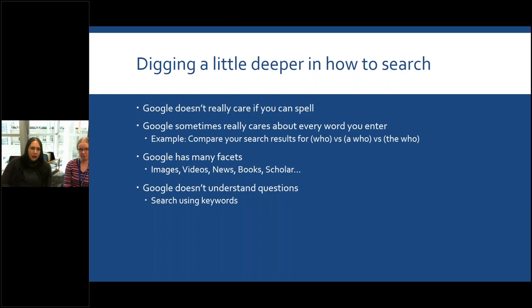So one important thing that you've probably noticed if you've ever done a Google search is Google doesn't really care if you can spell well. It'll come up with, oh, did you actually mean this? And you'll be like, yes, I did, Google, thank you. And this also impacts Canadian versus American or British versus American spellings of words. So even if you put in honor without a U, it'll search for results that are honor with a U and so on.